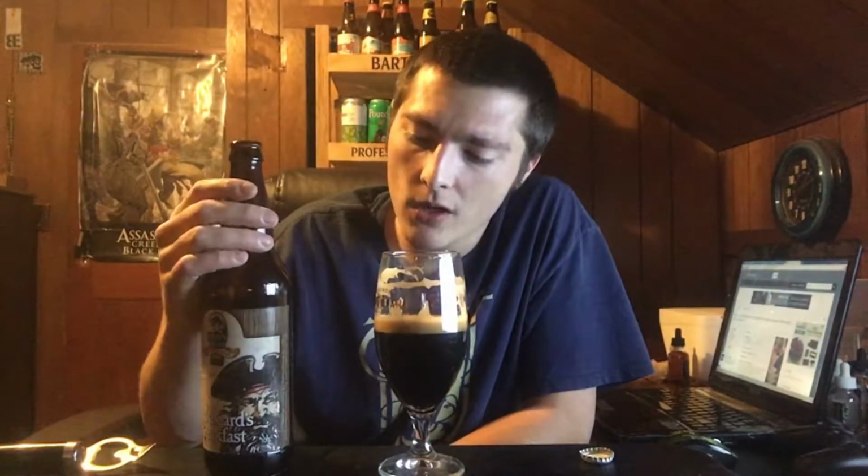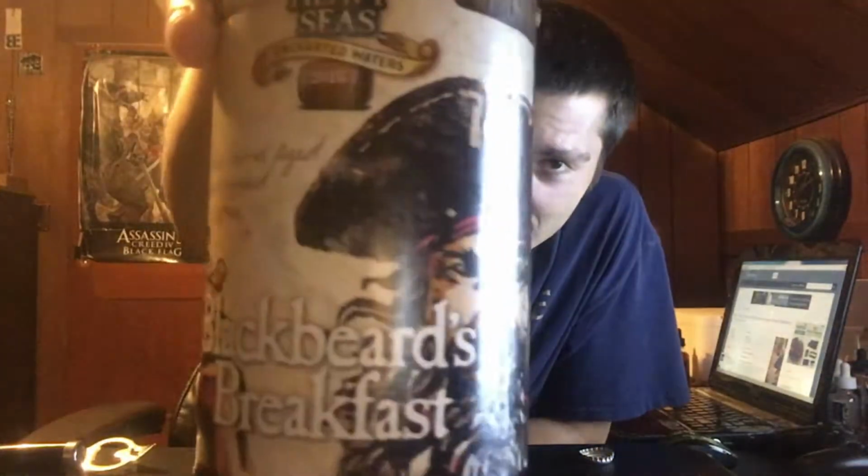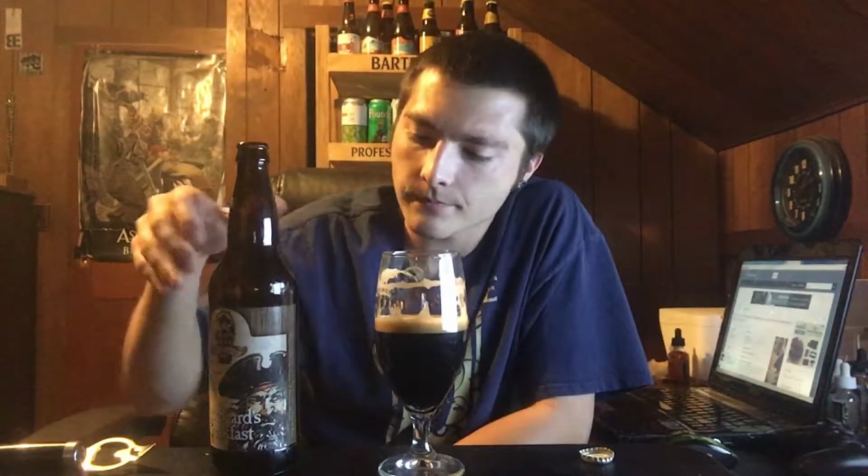So it's actually pretty good. Heavy roasted coffee flavors. Finishes with kind of a lingering coffee aftertaste. If you like coffee, this is definitely something for you to check out. And at 10%, one of these will get you a good buzz going. As you can see, Blackbeard's Breakfast. Pretty cool name. Another great beer by Heavy Seas.